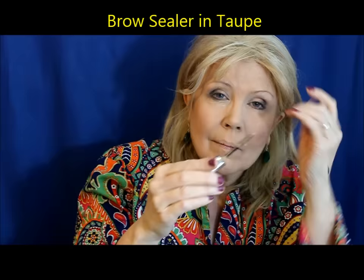Now this is a brow sealer, it's called. I had tried several of the pencils and I found that they are on the dark side, especially if you're a pale blonde or a light blonde. The taupe pencils tended to be almost like a brown, and this color is great. It's just called Taupe, and it's a mascara that coats all the white and gray hairs in your brows. I prefer to use a pencil first and then do that.